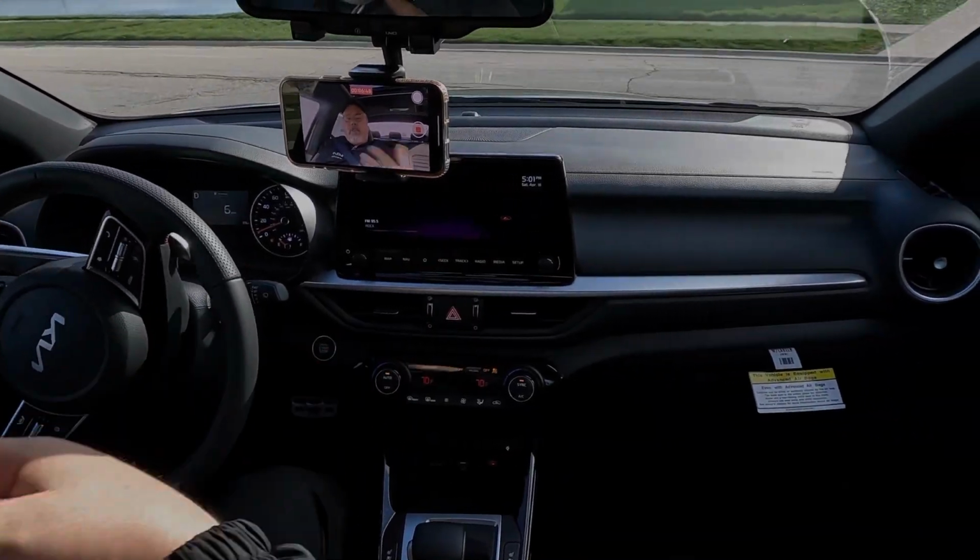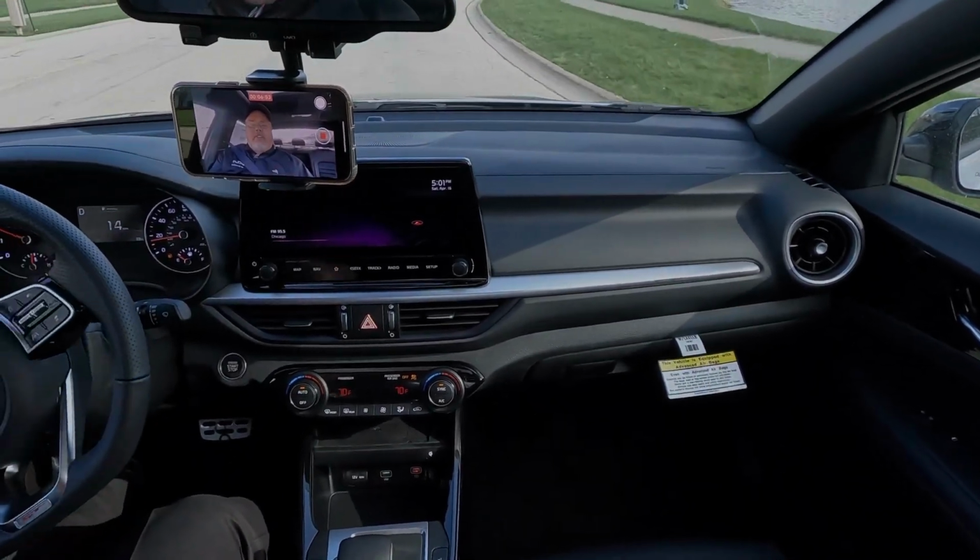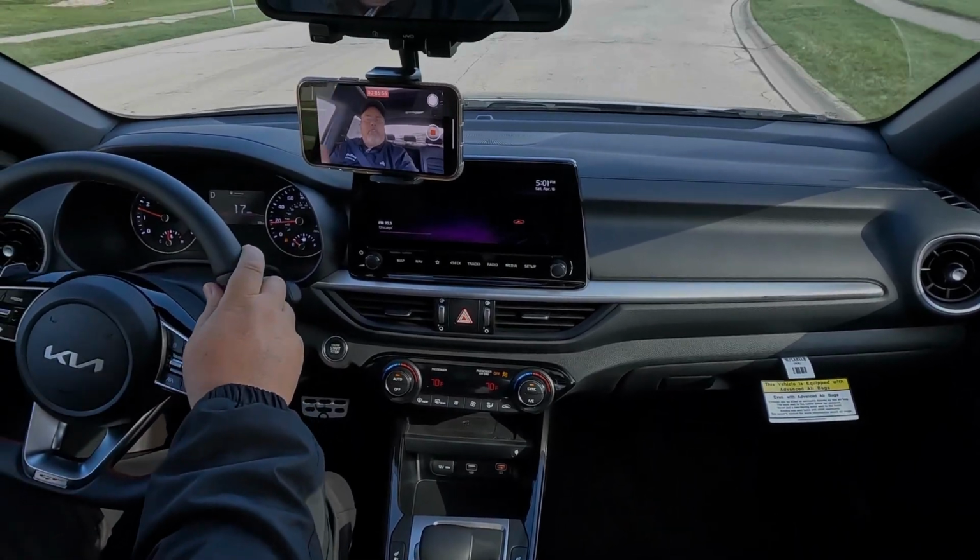Instead of them getting mad and honking their horn and road raging and all that, the car will actually go beep beep to let you know that the car in front of you actually drove away. So, you know, put your cell phone down, it's time to get driving again. Little things like that I love. Kia just does such a great job with all the little things.